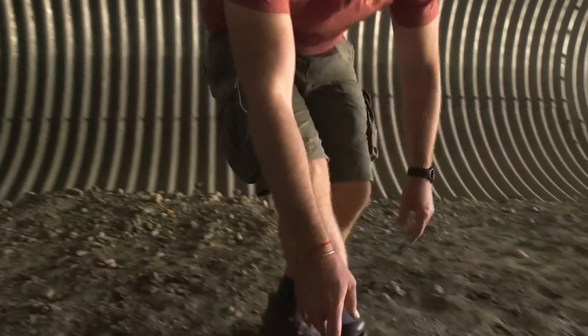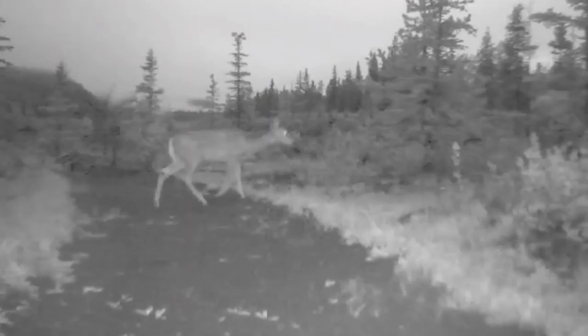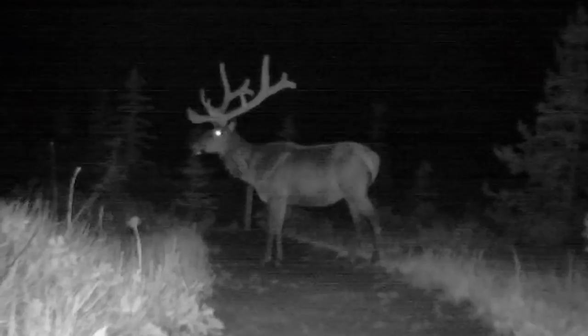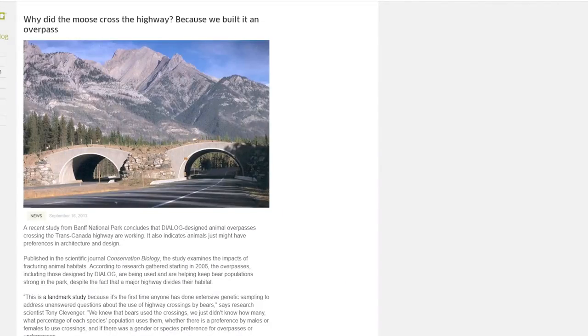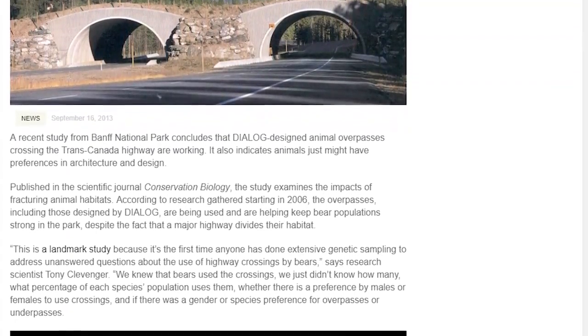As the scientific research showed, grizzly bears, moose, wolves prefer wide and open crossing structures. Cougars and black bears like underpasses more. About 150,000 uses of these structures have been recorded for the last 15 years.